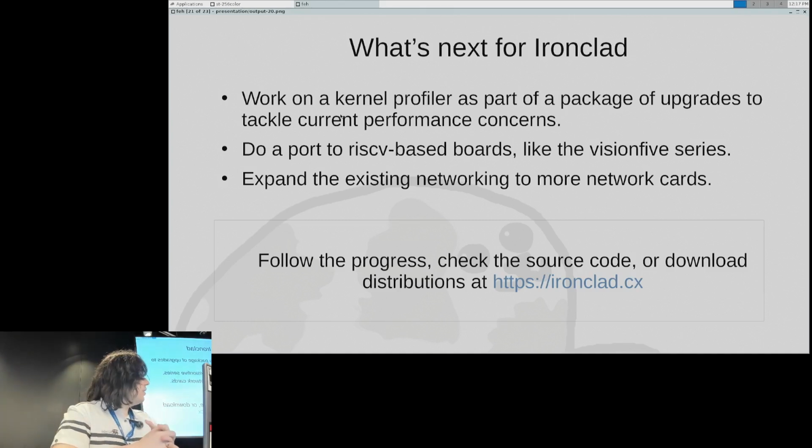If you find the project progress interesting or want to check the source code, download it, or see the other materials that we have, I would invite you to check ironclad.cx, where we have all of this and more, along with the current status of formal verification.